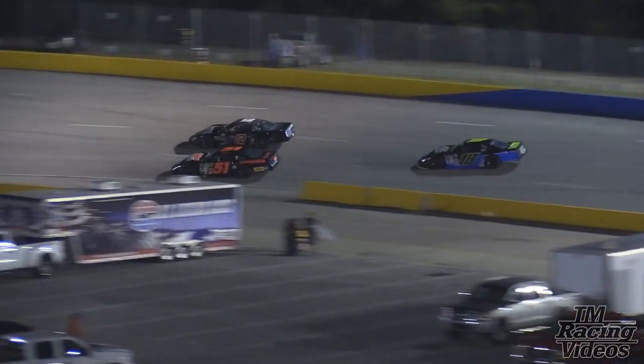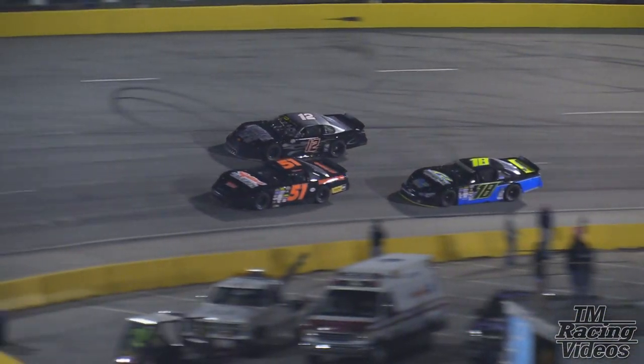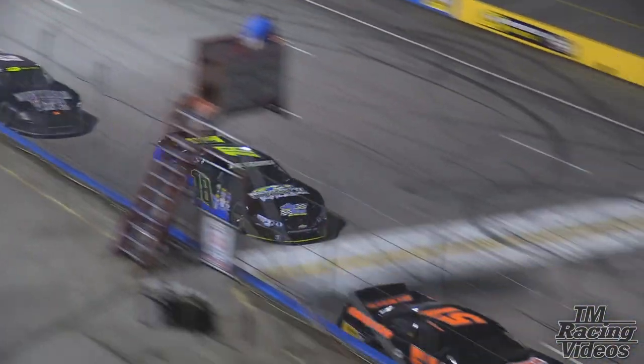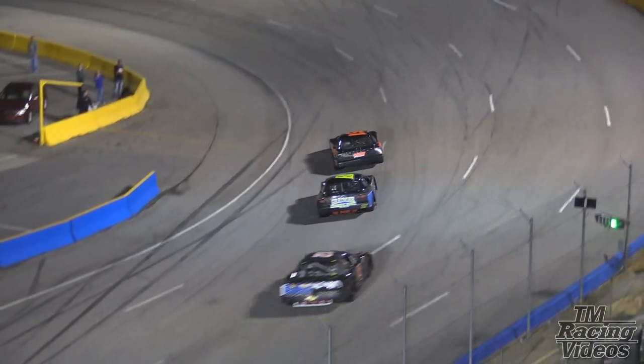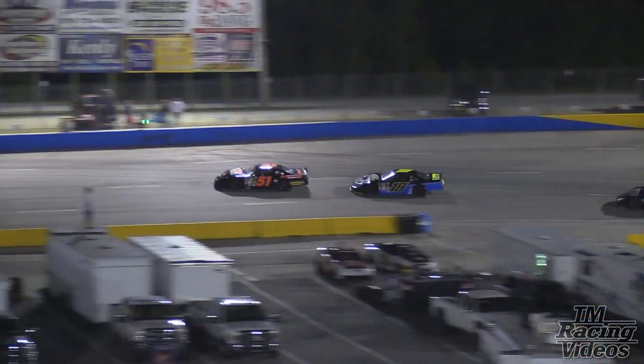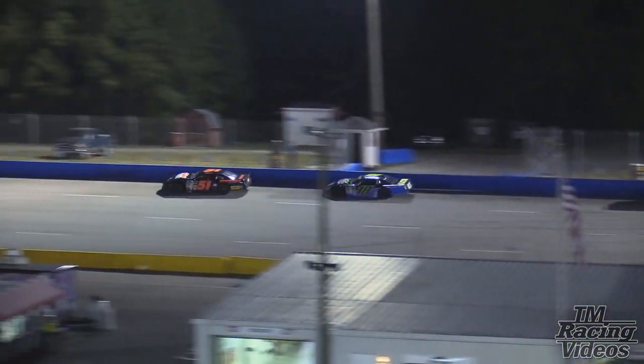Great field of late model stock drivers here tonight. 20 plus cars taking the green flag. That's awesome. 07 of Ronald Renfro following behind the 29 of Paul Williamson. Paul Williamson really making a great advancement here.